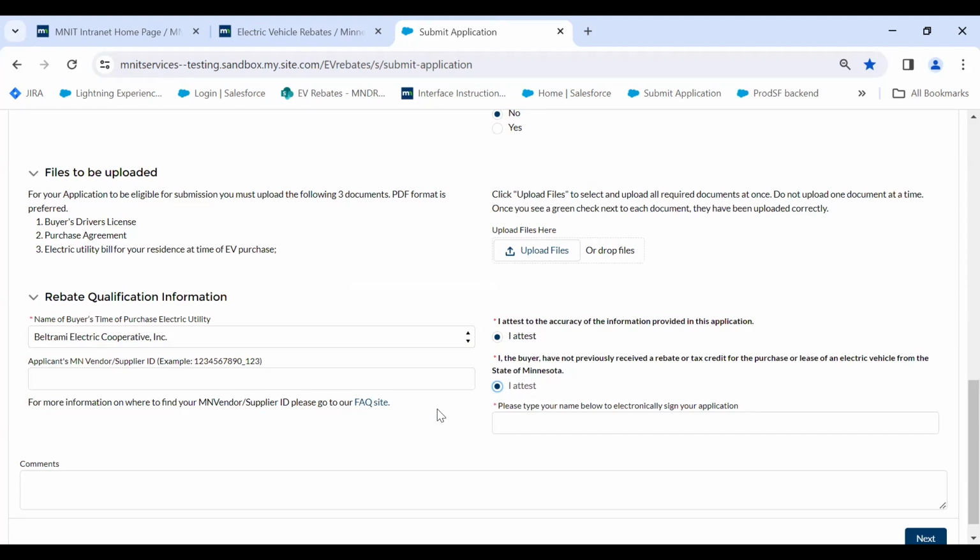There's also a vendor ID box over here. You can ignore that. That's not a required field. If you have one, put it in, but otherwise don't worry about that field. You do not have to include that information. That's not required right now. So type my name in, Paul, we'll say Jones, and then we'll go next.